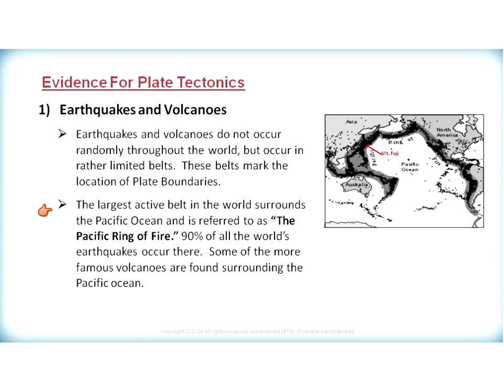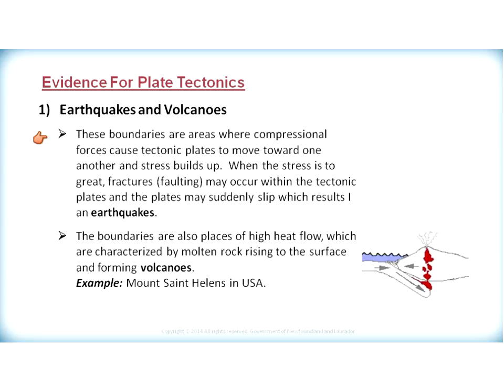Some of the more famous volcanoes are found surrounding the Pacific Ocean, such as Mount Fuji in Japan, Mount Pinatubo in Indonesia, and several outlining the eastern portion of the Pacific Ocean. These boundaries are areas where compressional forces cause tectonic plates to move toward one another, and stress will build up within the rocks. When the stress is great, fractures, called faults, may occur within the tectonic plates, and the plates may suddenly slip, which results in an earthquake.